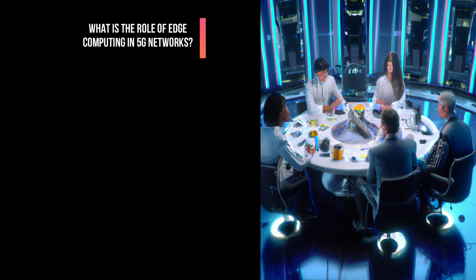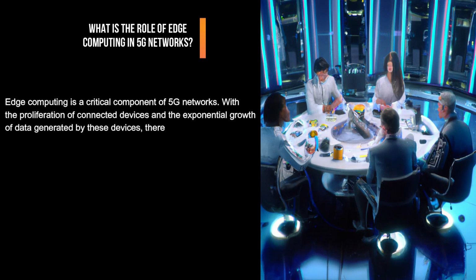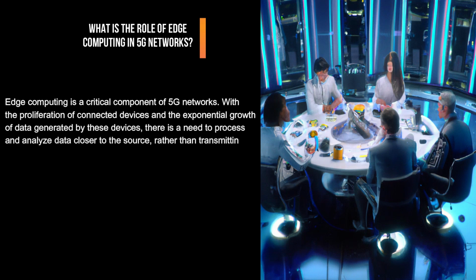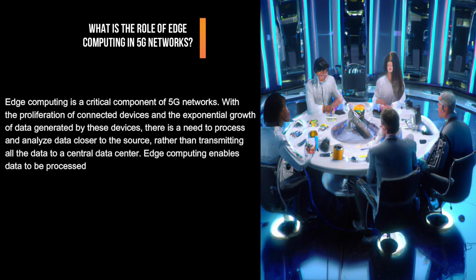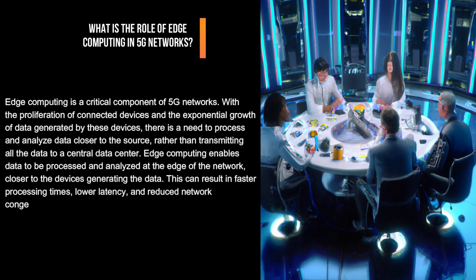What is the role of edge computing in 5G networks? Edge computing is a critical component of 5G networks. With the proliferation of connected devices and the exponential growth of data generated by these devices, there is a need to process and analyze data closer to the source rather than transmitting all the data to a central data center. Edge computing enables data to be processed and analyzed at the edge of the network, closer to the devices generating the data. This can result in faster processing times, lower latency, and reduced network congestion.